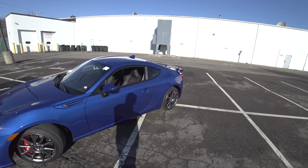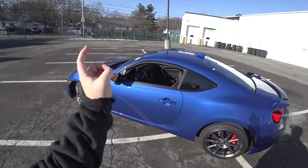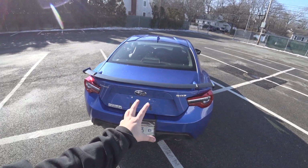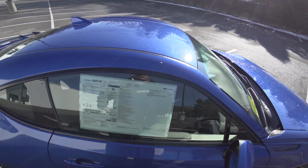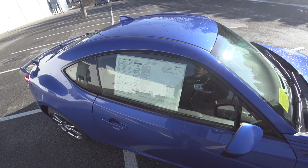Today we have the 2020 Subaru BRZ Limited. This one's fitted with the 6-speed manual, as it should be. And honestly, it's a ton of fun to drive. This is like the third BRZ I've driven, and I just absolutely love them. They're so much fun. This one has the performance package, which comes with the Brembos and different shocks.